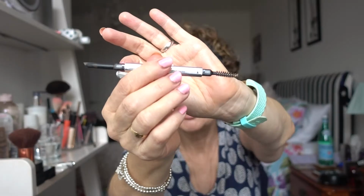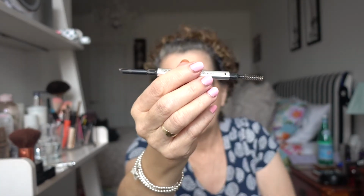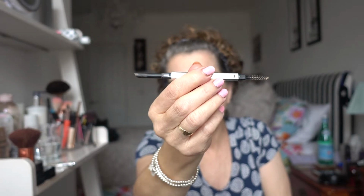My eyebrows are a bit thin and a bit irregular, so how do I make them smarter, a nice curve, make them look better? Well, I've done a whole video, two actually, about my eyebrows and what I use. What I use mostly is Benefit's Goof Proof. It has a spoolie at one end and a pencil at the other. And oh my goodness, it's so easy to use.